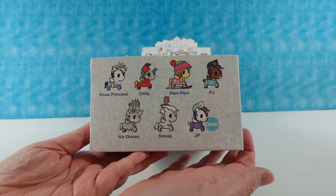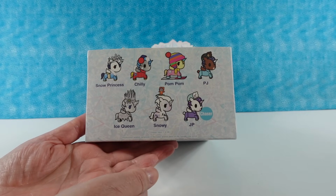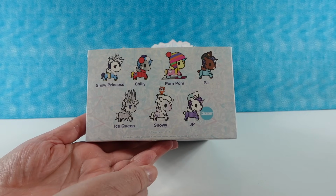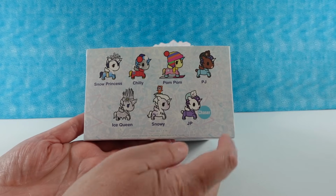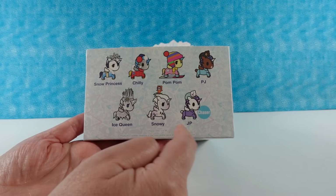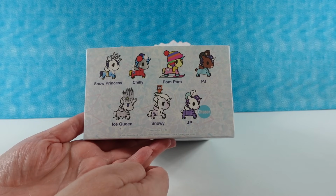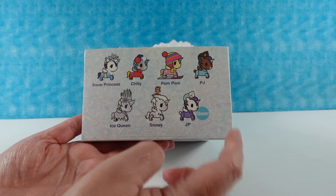Check it out. There are 7 to collect, including JP the Chaser, which is going to be very difficult to find. Now, I like it because we have PJ here, and JP, that's PJ backwards, and they're just a different color variation, which is kind of cute. So you could have PJ and JP together. I like that. It's like a boy band.